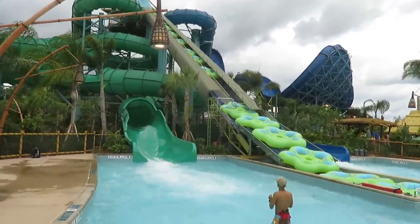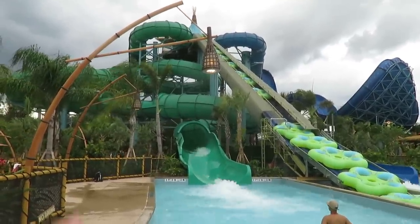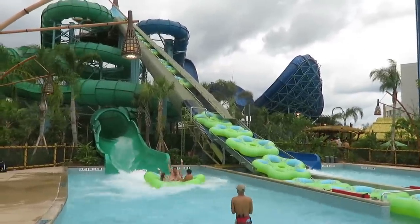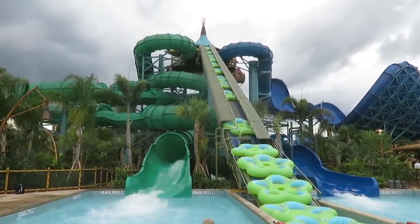But anyways, yeah, we should make a hashtag. Hashtag GoPro Volcano Bay. Anyways, like I'm saying, I'm gonna try to get on this one if I can. It looks great, but I don't think it's going to be as good as the blue one that's right next to it. What's really great about Volcano Bay is that they take the rafts up to the top for you.